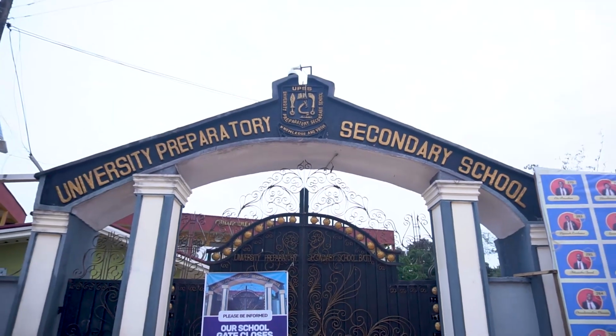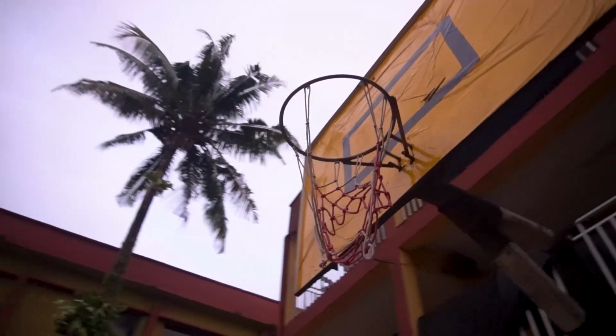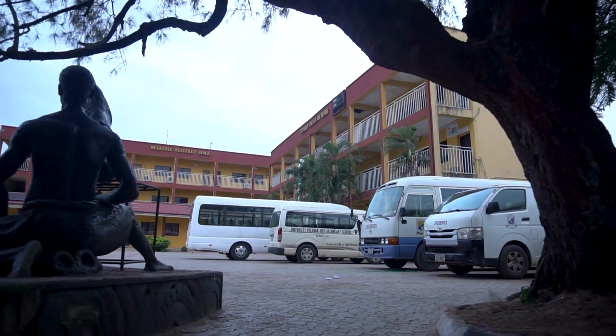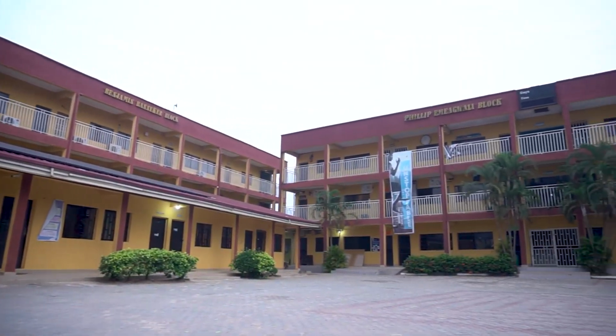Secondly, I want to make mention of my school, UPSS, University Preparatory Secondary School, for playing an important role by guiding us. They created a study guide which included the TestDriller UTME app for evaluations by teachers and students. In this regard, students were able to track down their progress after each class in school.